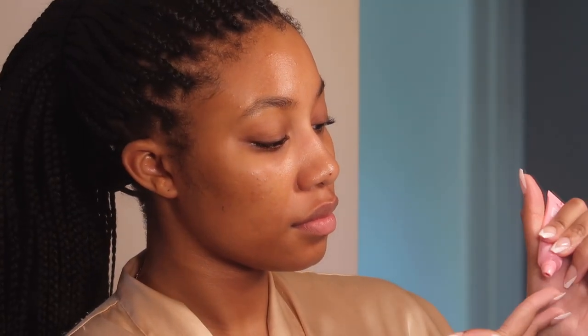Then while that dries, I'm using some lip balm. This is the Lana Lips Strawberry Lip Balm. Super thick, it's almost like a lip mask. Then I'm using my tried and true Snail Mucin from COSRX. This is the best product ever. Gives me the most glowing, healthy looking skin. I'm obsessed, I'll leave the link down below.